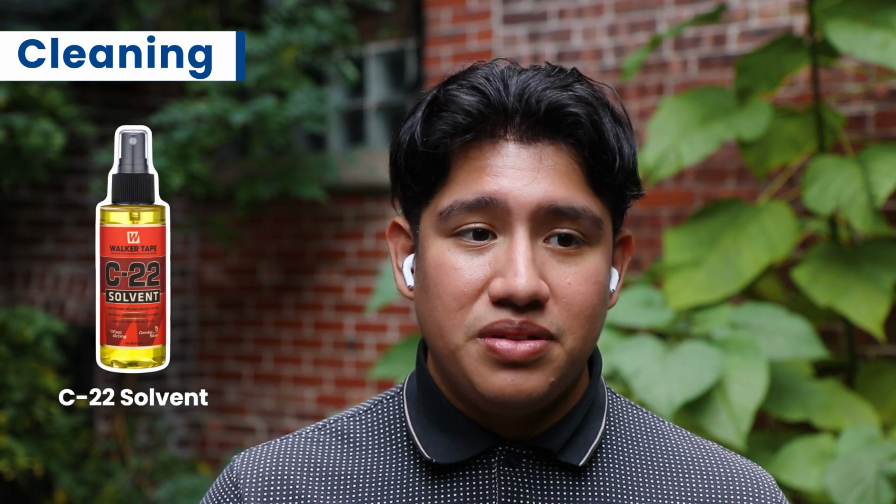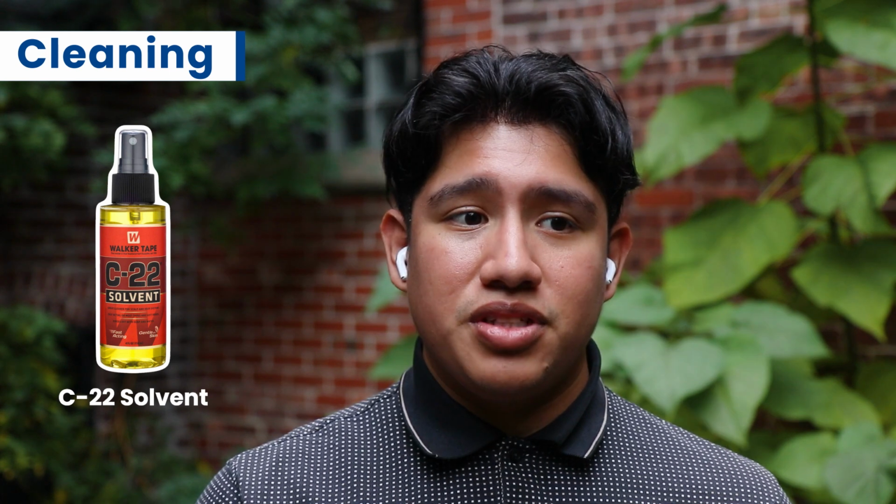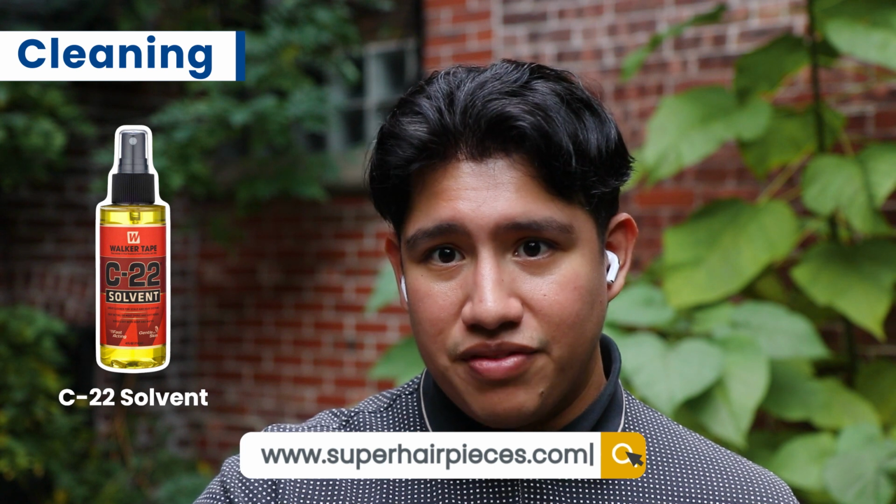Cleaning supplies, I would definitely advise getting C22 because it really does a good job at breaking down adhesives. So my usual procedure is that I take my system off my head and cover it in C22. I make sure the adhesive is wet, and I make sure the tape has C22 on it. If it's a lace system, I go to the other side of the lace, the hair side, and spray where I have tape. I spray around here and around the hairline a little bit, just to get both sides of that adhesive breaking down.